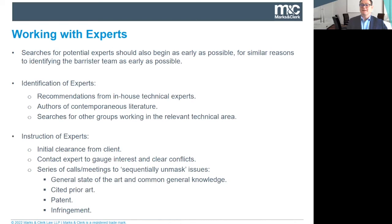So similarly, as with barristers, the search for experts should begin at an early stage. And actually, it can be quite difficult to find an expert with the right attributes. You're really looking for someone who was active at the priority date of the patents, but hopefully in a kind of more neutral position currently. So if they're recently retired or they're in academia now, that's usually quite good. It's not necessary, but it helps.